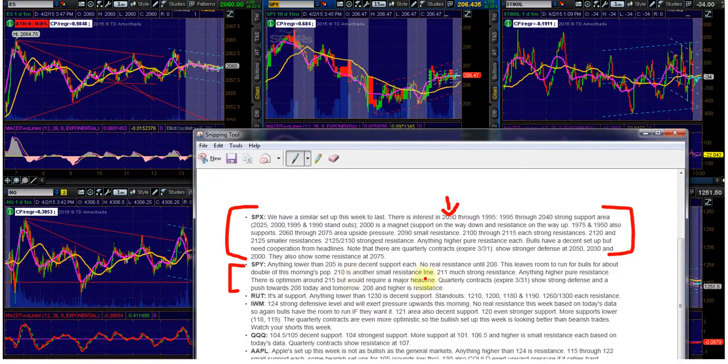Let's see, I'm losing where I'm reading. 211, much stronger resistance. Anything higher is pure resistance. There is optimism around 215, meaning I saw some traders looking for 215, but I said it would require a major headline, which we didn't get.